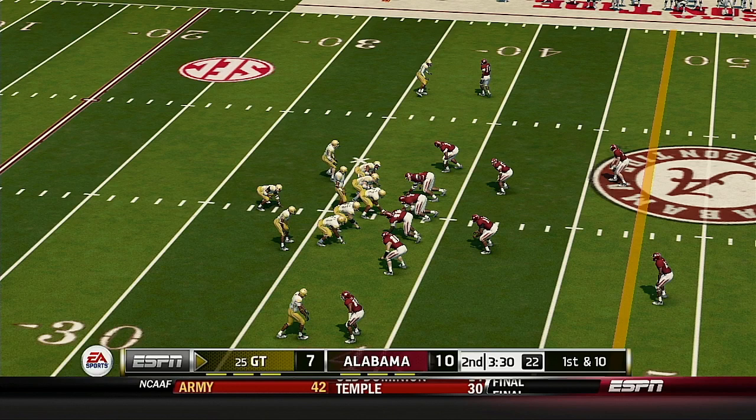Don't see this very often from this running back. He just got gobbled up pretty deep in the backfield. Third down again. Always a noisy place to play and tough on the offense.